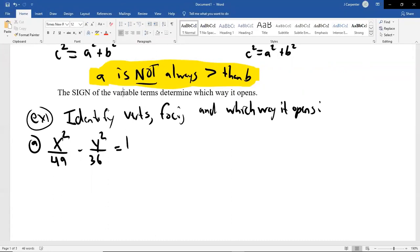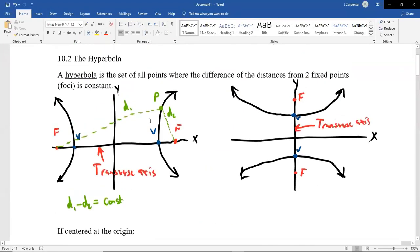Now, your vertices and foci still lie at appropriate points based on which one it looks like. So if it opens horizontally, if the transverse axis is horizontal, then these are always going to be the number comma 0, because you're going to go left or right, but not up or down.